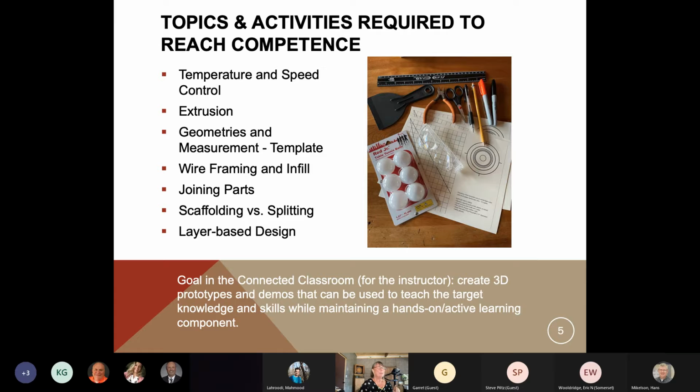And then I want to point out down here at the bottom, my goal for doing this workshop was to get the connected classroom activity together that you could do. You know, we mentioned pandemic. Everybody was wondering what can we do to keep the momentum going in our AM classes. So we wanted to do something for the connected classroom for instructors. So we created a 3D workshop using the pen.